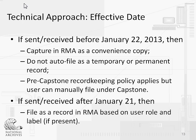If it was sent or received after January 21st, then the records would automatically be crawled and filed in the RMA based on the user role, permanent official, temporary official, and a label if present. And I'm going to tell you a little bit about the labels in a minute. We use labels in Gmail to help us influence how records were filed during the crawl, if necessary.